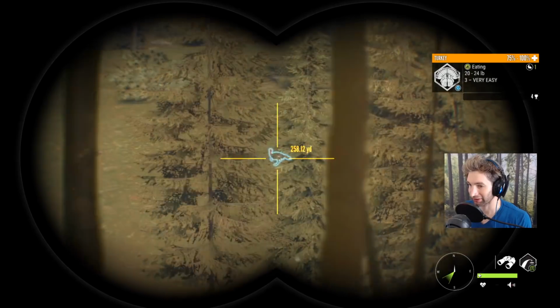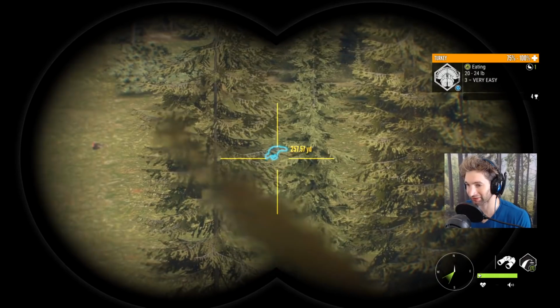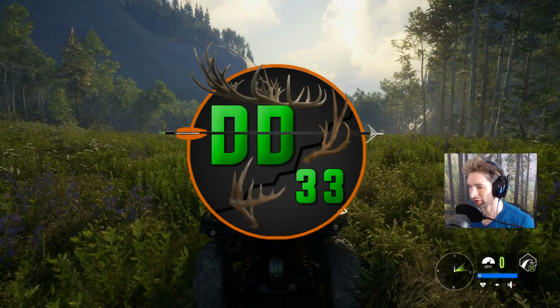So that's him out there right there. Look at the size of the beard on that thing. 250 yards away and we can already see the beard dragging on the ground. Boy, is that one heck of a view right there.